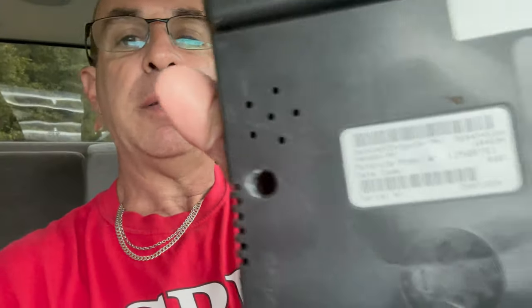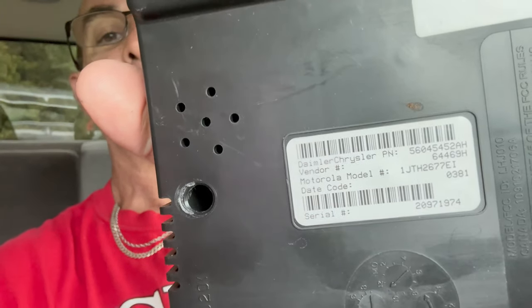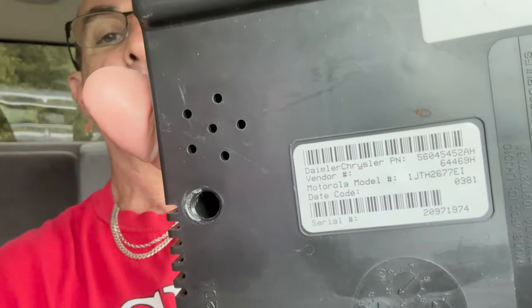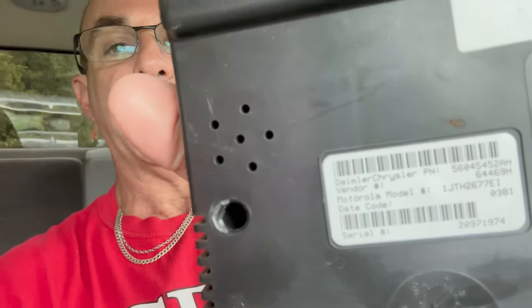So one more time, there's your part number, 5604545 2AH, or it'll be 1AH, I believe. But just start looking. It's called a timing control module, so TCM, okay? They also call them power control modules. This is not the ECM. This is not the big, expensive $1,000 unit, although mechanics will charge you $1,000.